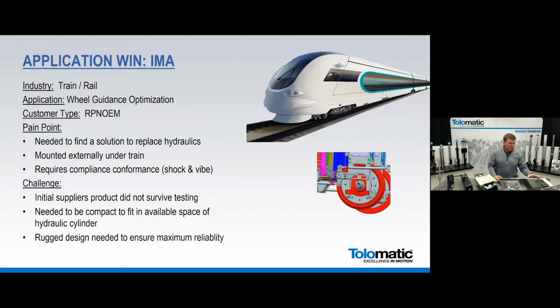So with that, initial suppliers, they did try a competitive unit. That did not survive their environment either. They came to us. That was a non-integrated version, so we had a separate motor and separate actuator. Trying to get those two pieces to hang together, trying to work out a belt or gear system of some sort, connect them, very challenging. Really, the only way to survive the environment would be our integrated motor actuator combination. I'll show you a picture of that in just a second. So they need a rugged design, fit in a fairly tight space underneath the train.